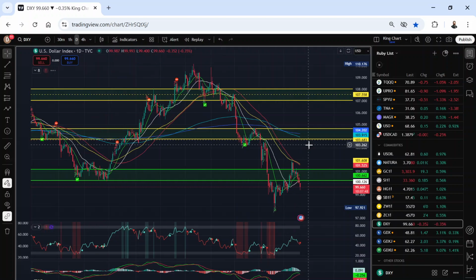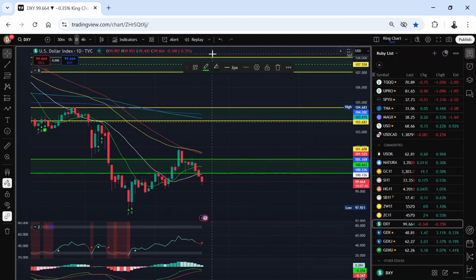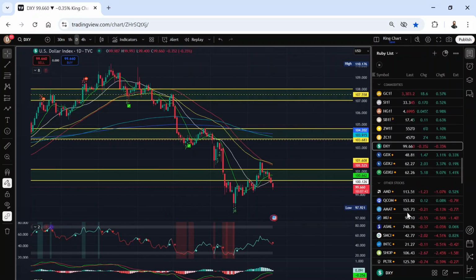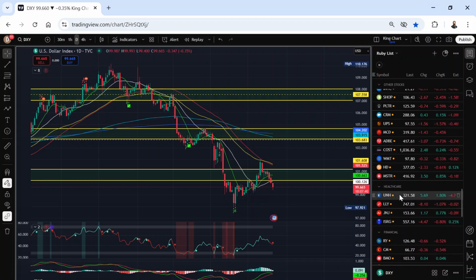Dollar index, DXY, got rejected. So this thing became resistance. So that's why gold is pumping. So now again, with this thing, it's not easy for the dollar to go higher.